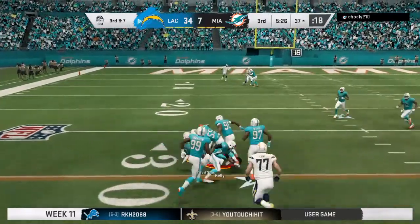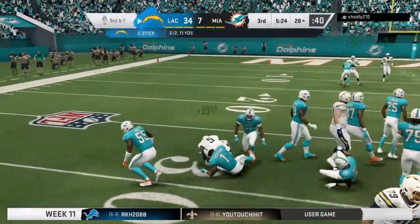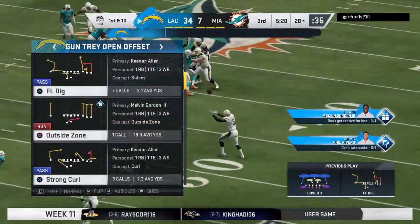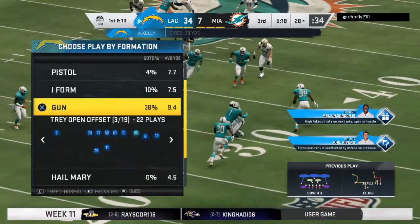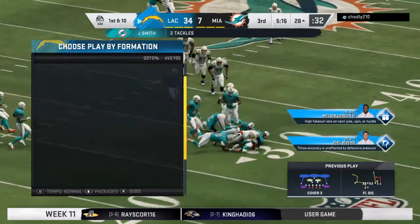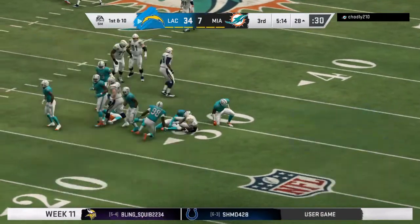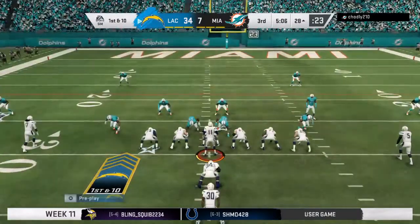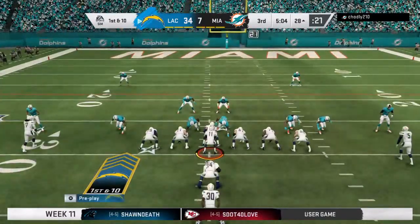Complete to Kelly. And he's got the first as they'll bring him down at the 28-yard line. 5th catch of the afternoon, and that gives him a first down. As an unbiased observer, I think it would have been interesting to see what they would have done if they hadn't gotten the first down there. But since they did, I guess the point is moot.